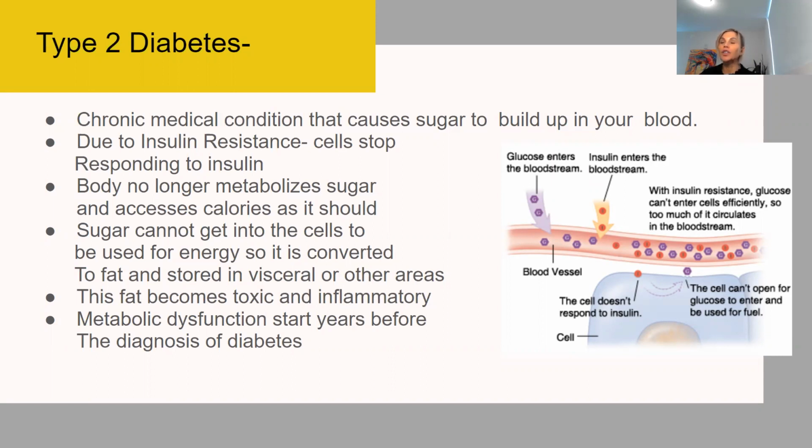So this type of fat becomes very toxic and again, very inflammatory. So this is a condition that definitely involves metabolic dysfunction. We're going to talk a little bit about how these metabolic conditions can start way before you actually go in and get a diagnosis of type 2 diabetes.